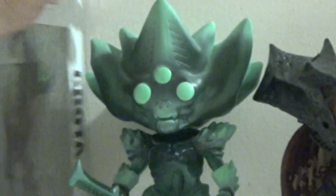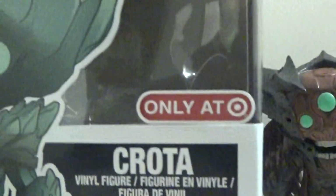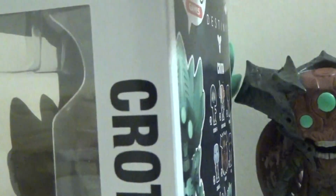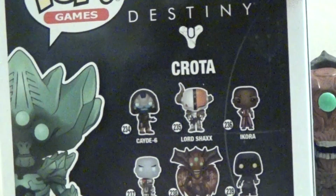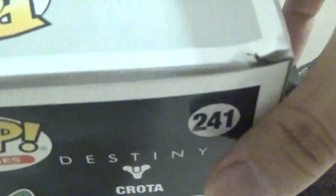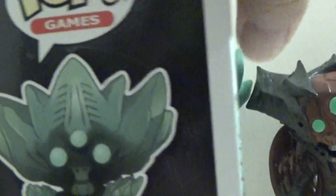And then here's also the other box with Crota, number 241, again from the game series. And Crota just looks so cool there, and you have the only at Target sticker. And unfortunately, as you can tell, my box is in pretty bad shape from when I found it in the store. It's pretty bent out of shape, as much as I hate to say. Especially up there, that is nasty how that turned out.